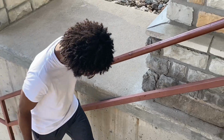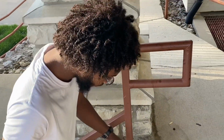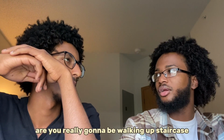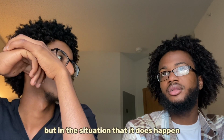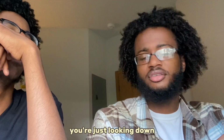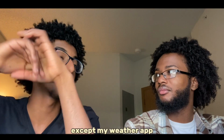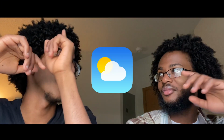10 for sure. Number 3, staircase scenario. Walking upstairs while someone passes walking down. Yo, these stairs are looking mad starey today. Staircase, it's like, how many times are you really going to be walking up the staircase? Not many times, no. But in the situation that it does happen, I'll give it a solid 8 out of 10. You're just looking down. Yeah, staircase, to be honest, you can't look anywhere in the staircase except my weather app.